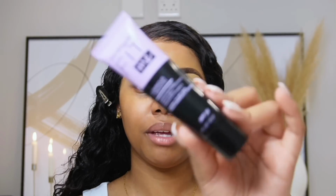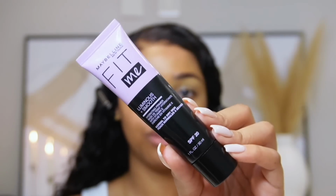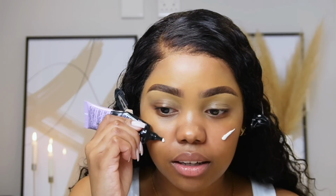I'll be going in with the Maybelline Fit Me Luminous and Smooth primer. The girls that use it know. 10 out of 10, no notes. I'll just put a line on each side.